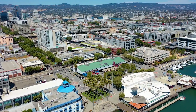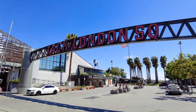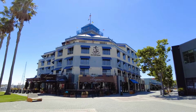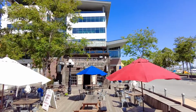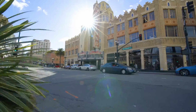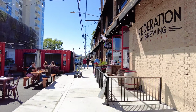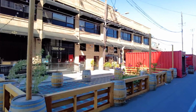This residential property is nestled within the bustling Jack London Square neighborhood of Oakland's Marina District. There's a plethora of lively restaurants, bars, and music venues. World-class jazz is steps away at Yoshi's. There's the Paramount and Fox Theaters. There are over a dozen breweries and a handful of lovely wine-tasting venues.